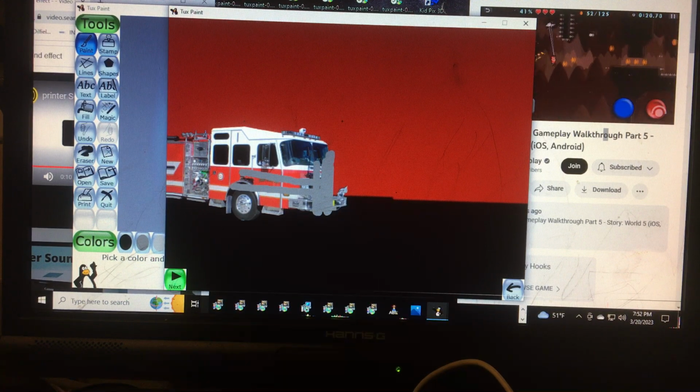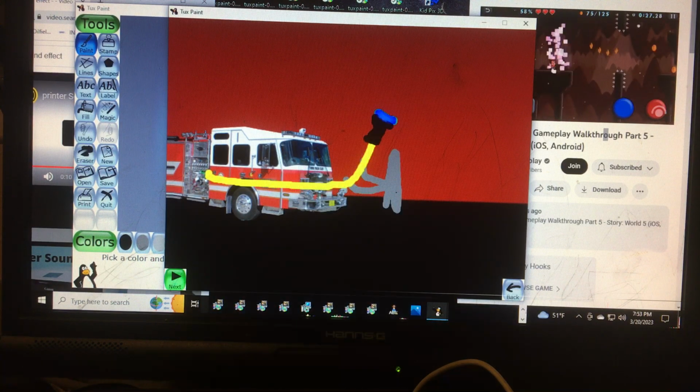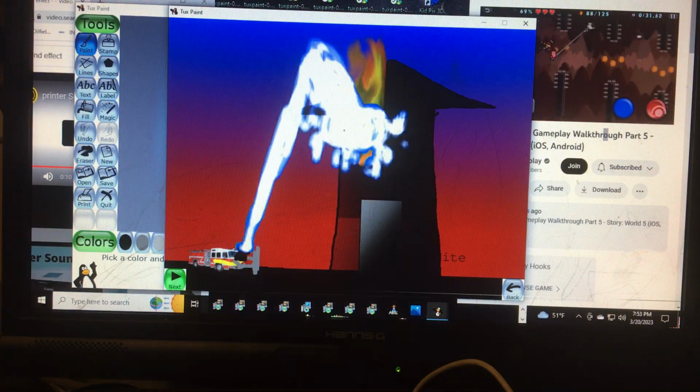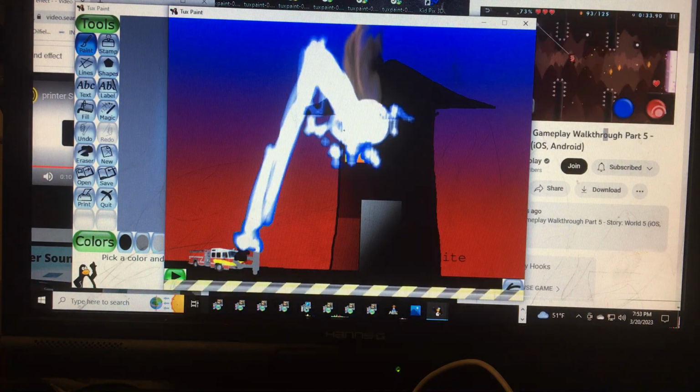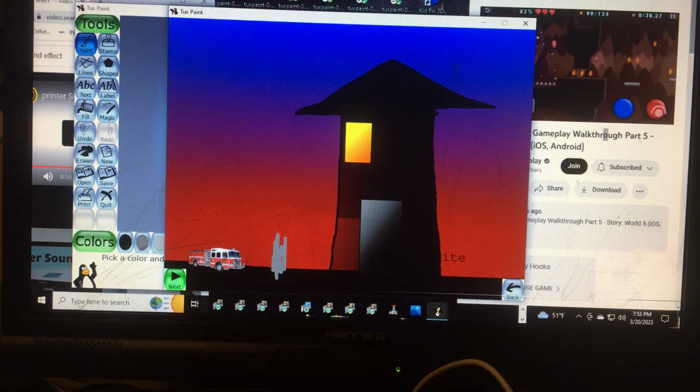Which gadget of the fire truck should be used to spray water? The fire hose, right. Ready? Shoot. There we go. All better.